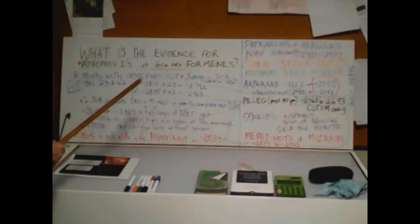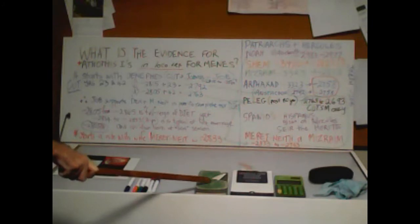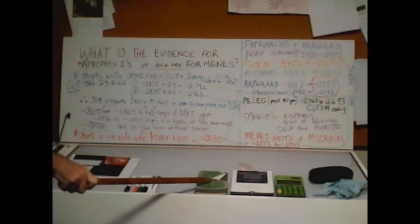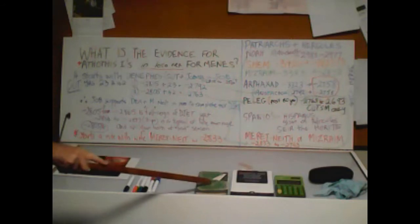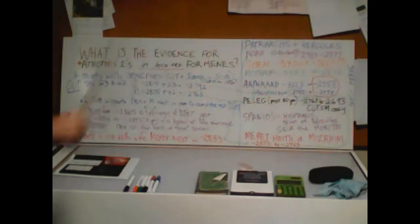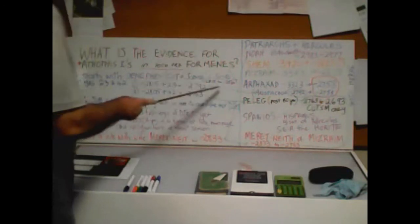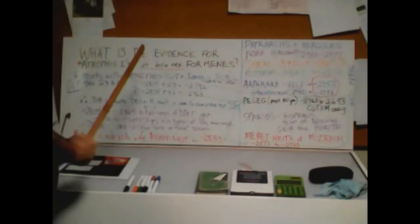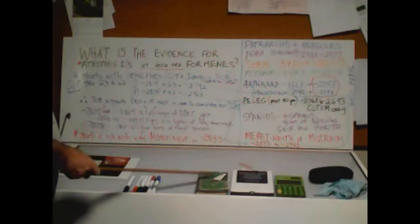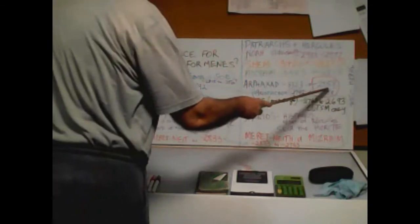Den is represented or enters into the Manethonic lists as an entity called Eusaphes. And Eusaphes has a 20-year period which follows Kenkenes. And Kenkenes is, in actual fact, Ita. What we would like to point out is that in CUT chronology, Kenkenes ends in 2778, and Eusaphes in Manetho is given 20 years. He ends that 20 years in 2758.